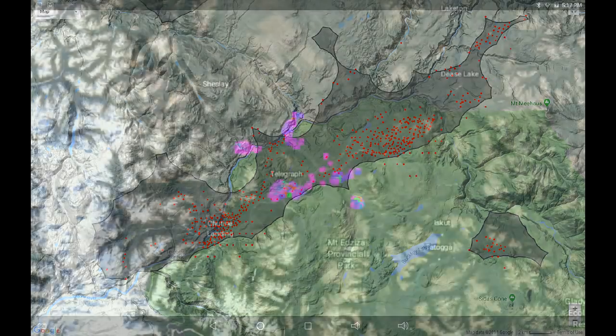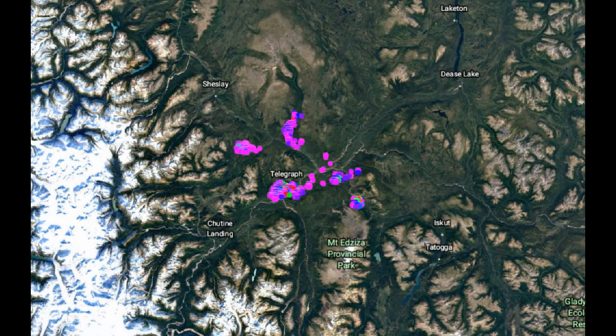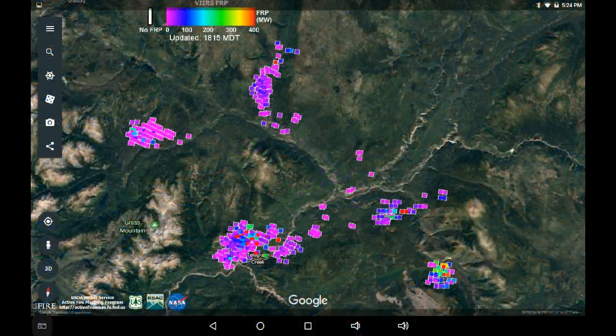We'll take a look at the RSAC VIIRS infrared. This is the radiative scan, and it shows us where concentrations of heat are. The purple and blue are cooler areas, and the yellow, orange, red, those are the hottest concentrations.